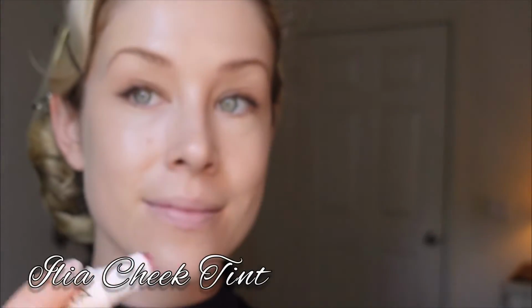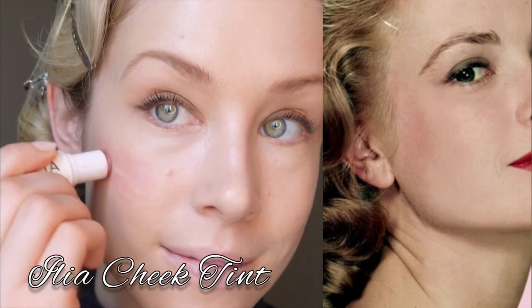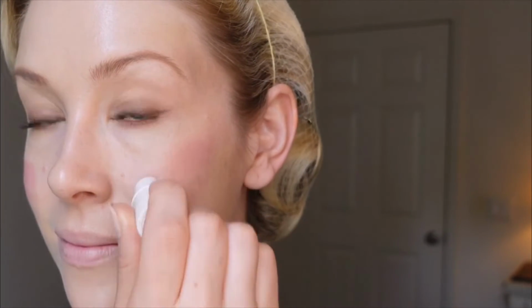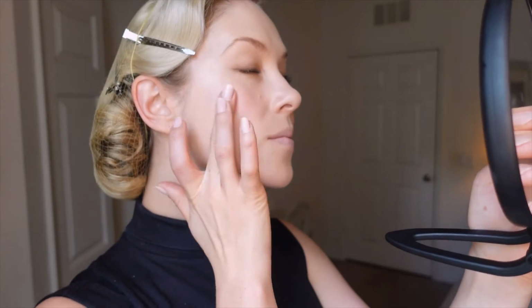To add some color to the cheeks, you can apply your favorite cream blush or use the lipstick that you plan to wear. Typically, a cream blush would have been worn, and this color I thought matched the blush Grace Kelly is wearing in my inspiration photo. Simply use your fingers to dab and smooth the blush color into the cheeks.